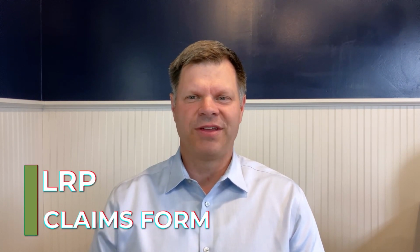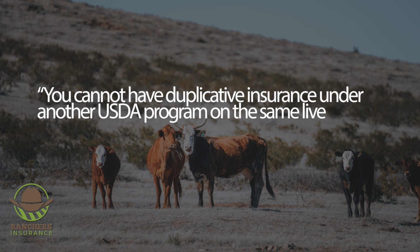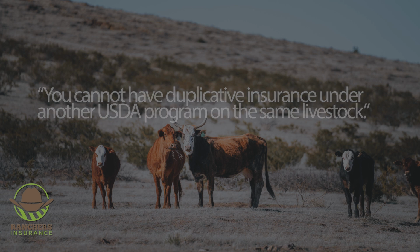A few final rules. You need to sign the claims form within 60 days from the end date of the LRP contract to ensure that you are eligible for payment. You do want to retain any records for the next 3 years after the contract ends. You cannot have duplicative insurance under another USDA program on the same livestock. As of today, what that really means is you can't insure the same livestock at the same time under an LRP contract, and you cannot have those livestock insured under a livestock gross margin policy as well.